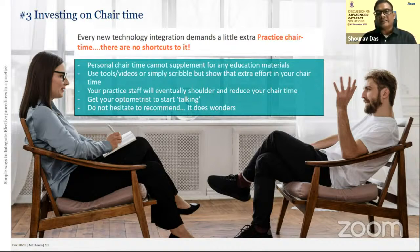Well, recommendation is not selling, and this is a skill and art that I've seen with a lot of practices who have been very successful. I've learned this very well. This can be learned as well. I give this example most of the times in most of my talks: the difference between a traditional way of recommending versus a newer way of recommending.